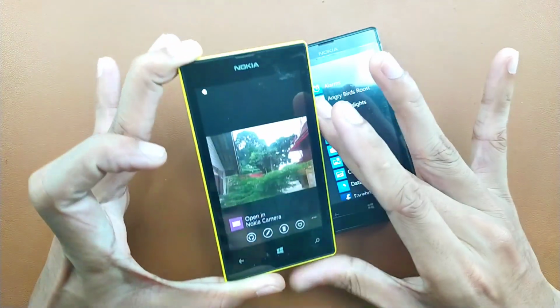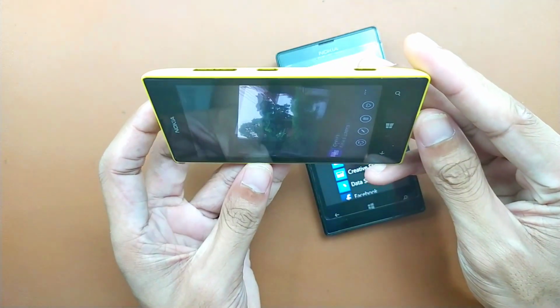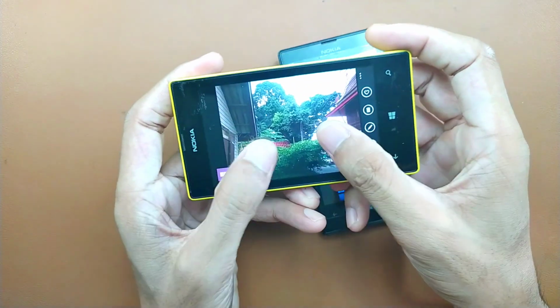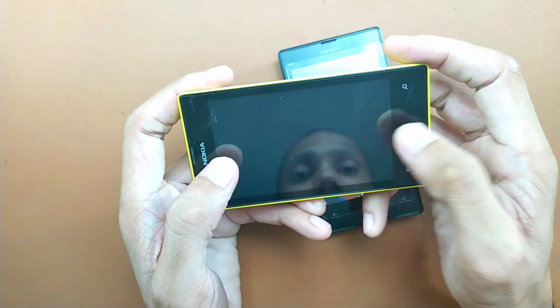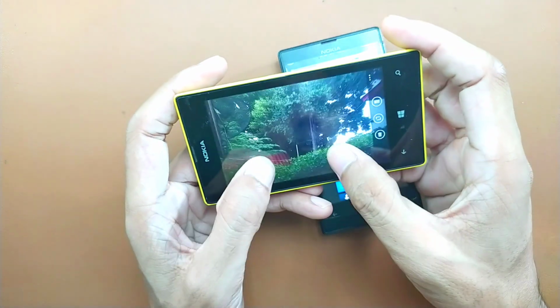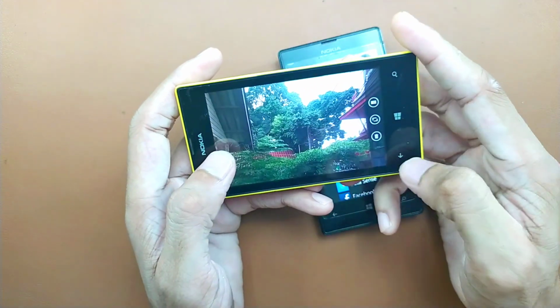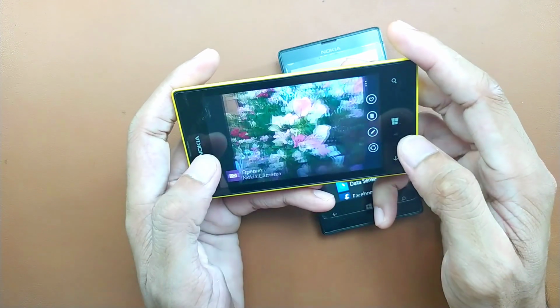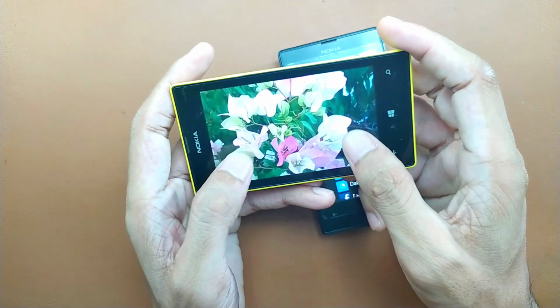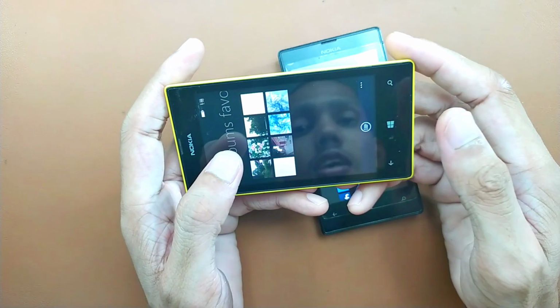So as you can see here, these are the photos I have taken. Let's flip. As you can see here, they are quite sharp, not really bad. For a 5 megapixel camera, these are actually quite good and sharp photos. You can zoom in, and let's see another. This one, the flowers are really sharp, and so it's a really good device. That's why I'm saying it's a really good device.